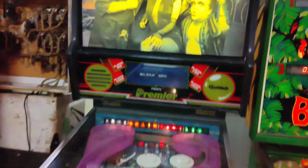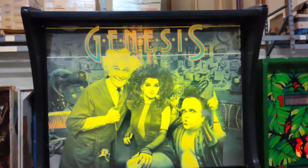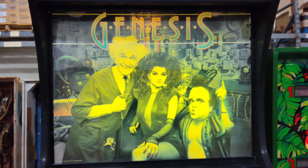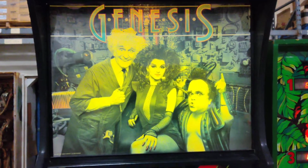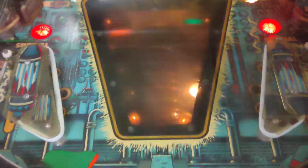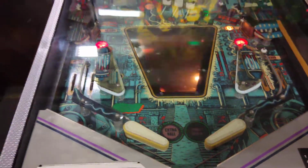And one late game here, a premiere game of Genesis. This is from the era when the art had transcended into using photograph artwork, and so it's a little bit different. And this is how the playfield works in this game. It's got a lower playfield, a lower animation thing that you can see through the glass as well.